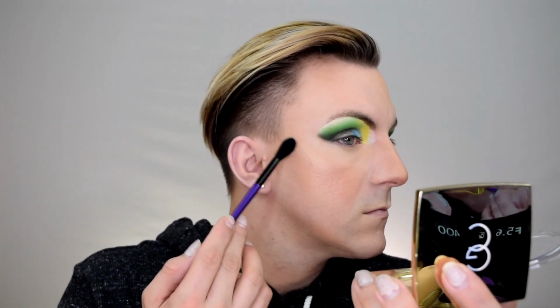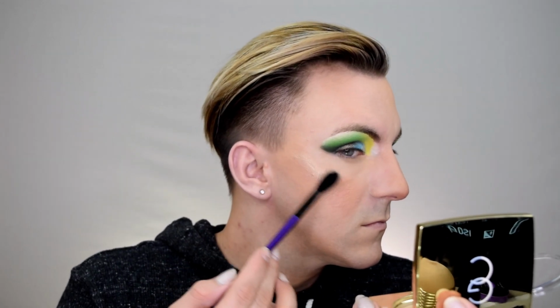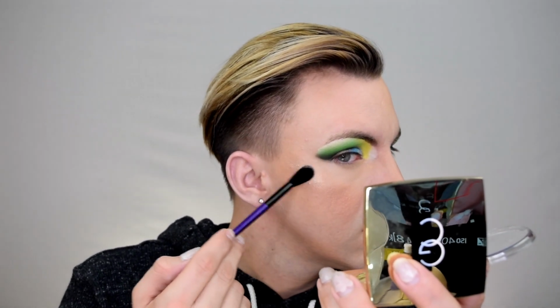Like for example, I'm gonna go in with this one for the highlighter, and it looks like a highlighting brush. I'm gonna use my Gerard Cosmetics Star Powder in the shade Marilyn, one of my favorites. No, this is my favorite, Star Powder. Do you see why I love this highlighter? Yes, because it's beautiful. I know. Ugh.